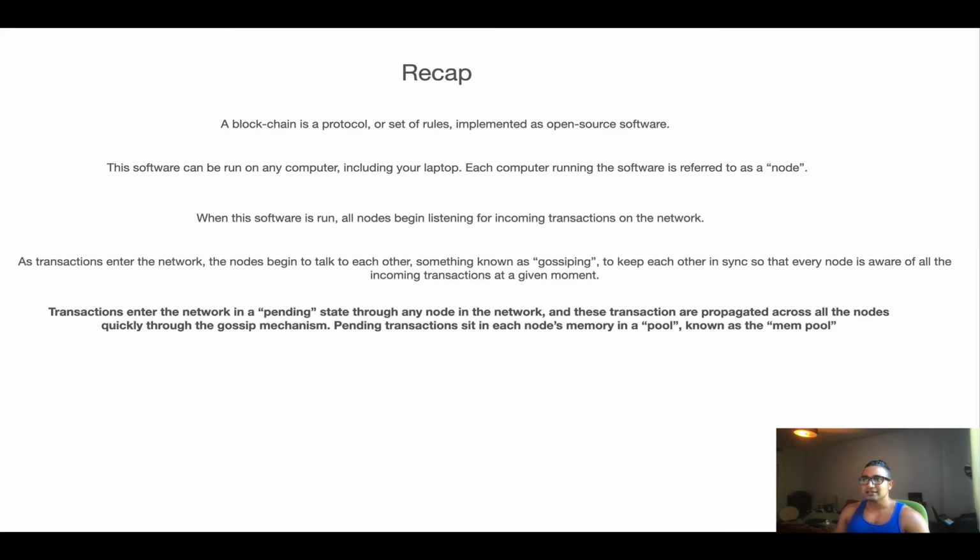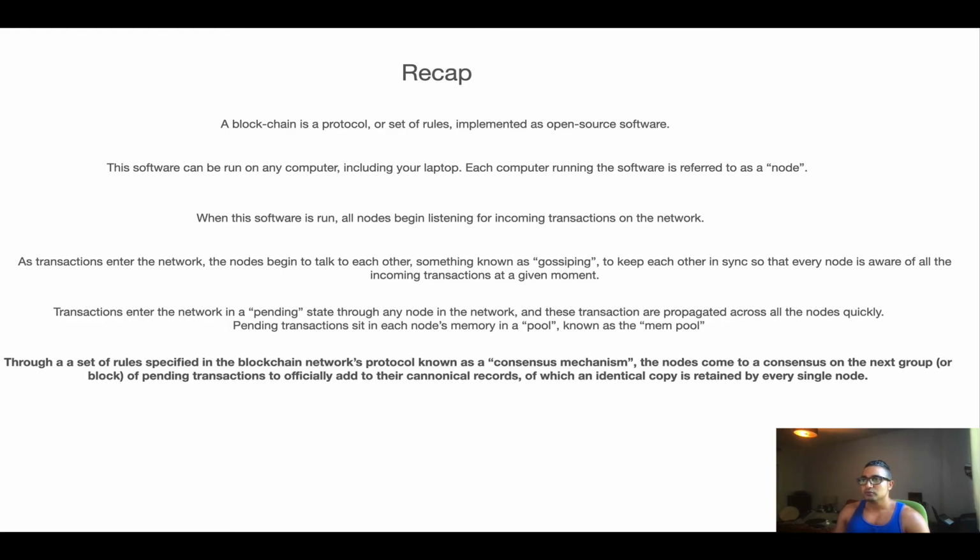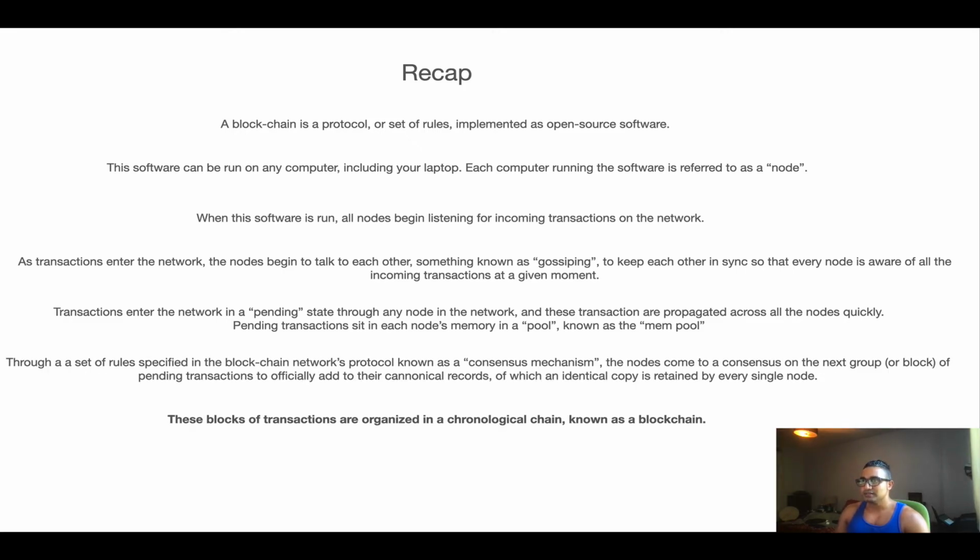Transactions enter the network in a pending state, through any node in the network, and these transactions are propagated across all the nodes quickly through the gossip mechanism. Pending transactions sit in each node's memory in a pool known as the mempool. Through a set of rules specified in the blockchain network's protocol known as a consensus mechanism, the nodes come to a consensus on the next group or block of pending transactions to officially add to their canonical records, of which an identical copy is retained by every single node. These blocks of transactions are organized in a chronological chain known as the blockchain.